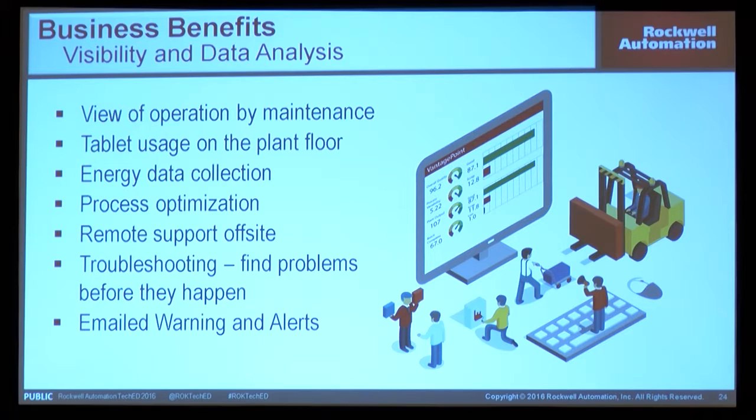We're collecting energy data now, so we're able to get visibility into the usage that the plant has for water, electricity, and gas. And then process. By not focusing on just keeping the plant running, we're able to look at this data and make additional process improvements to increase the production even further.